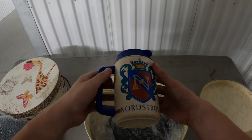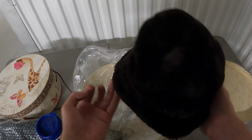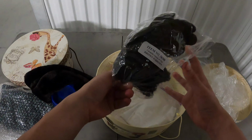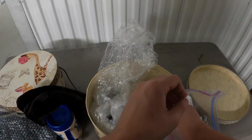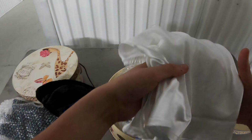Got a cup. A Nordstrom cup. Ooh, a hat. We do get a hat in here. And some gloves. Alright, not bad. What is this? Feels soft. Alright, a little shirt, a little tank top. Feels very soft.